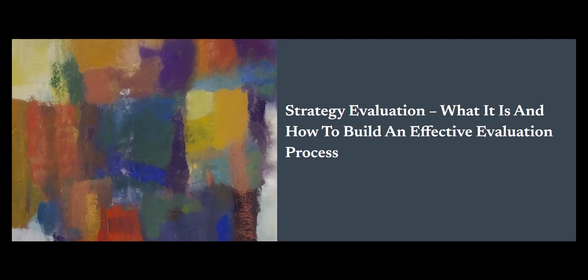Now, let's discuss the 4 criteria of strategy evaluation: feasibility, acceptability, suitability, and results. Feasibility looks at whether a strategy can be successfully implemented given the organization's resources and external constraints. Acceptability examines whether the strategy aligns with stakeholder interests and organizational values. Suitability assesses whether the strategy fits the business's goals and objectives. Finally, results focus on the outcomes of the strategy, measuring its success in achieving the desired objectives.